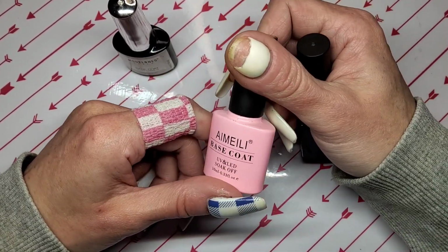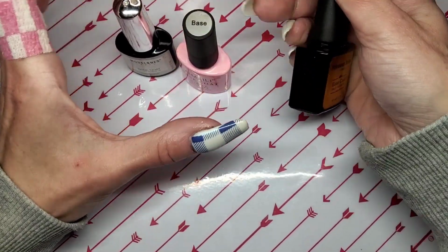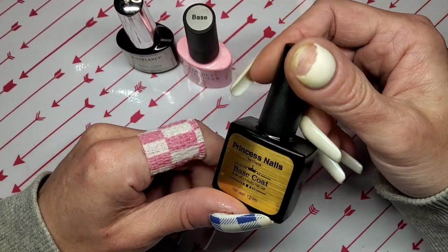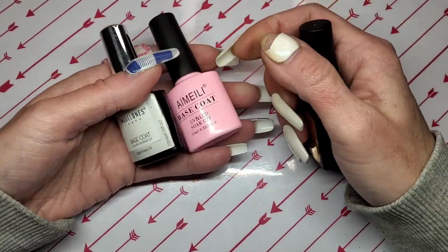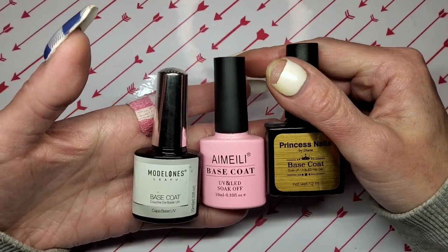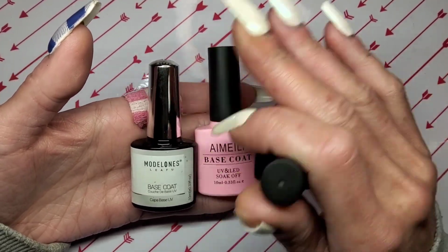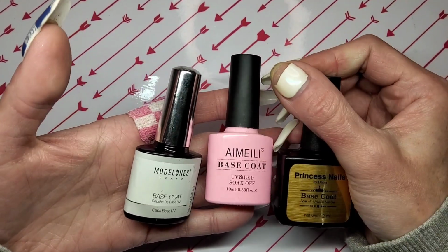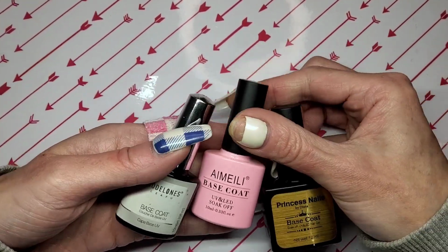Emily, you just can't beat it. Again, I love my Emily base coat and my Princess Nails by Diana. I love this for different reasons. It's a bit of a different consistency for these, but depending on what I'm using, I love all these for different reasons. Again, I've got lots of other base coats, but they've not made it into my top 21, but these have. So that is my favourite base coats. Next, we're going to go on to my favourite top coats.